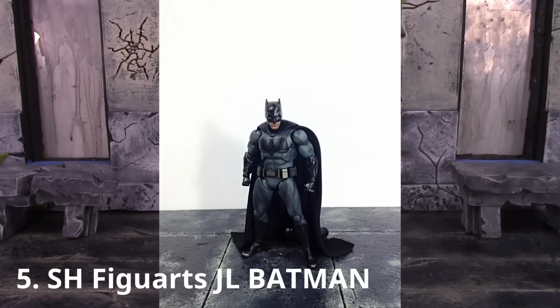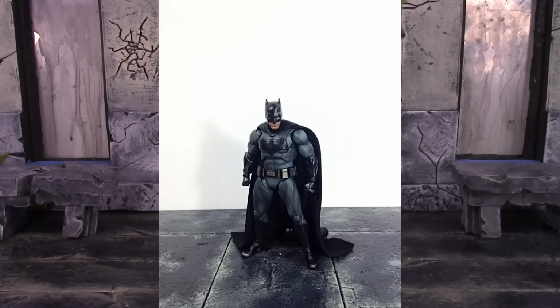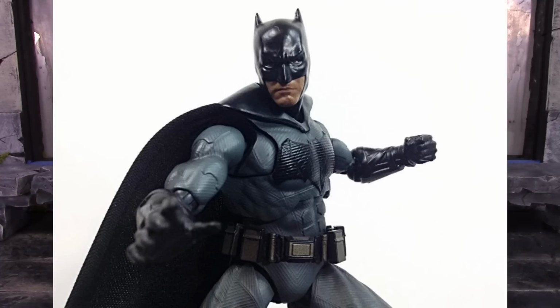Coming in at number 5 here is the SH Figuarts Justice League Batman. And Tamashii Nations, I feel like, dropped the ball pretty bad with this one, especially with the articulation. The articulation was so bad on this figure. His torso seemed too short. He should have been a little bit taller.